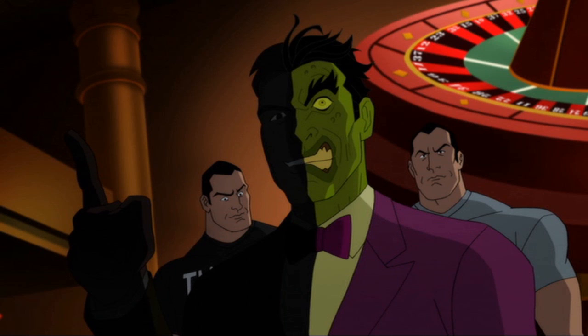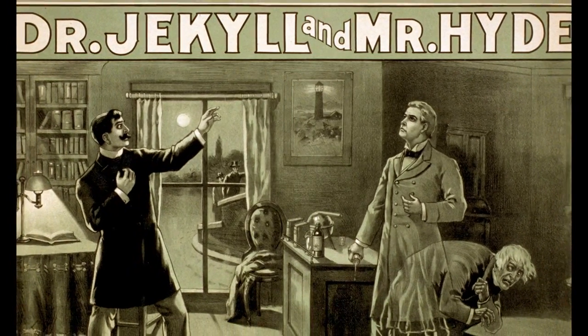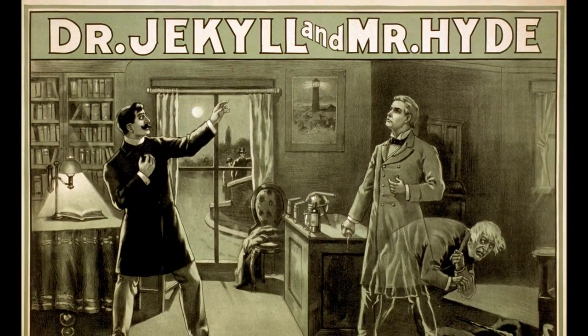The evil Two-Face persona isn't part of some mental illness, it's literally real, and shares the same body with Harvey. So they really are two people in one. What a great and inspired direction to go in. It's also a lot closer to the main inspiration for the character, Dr. Jekyll and Mr. Hyde. This guy really is the living Jekyll and Hyde.